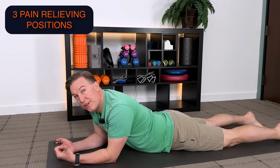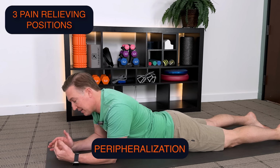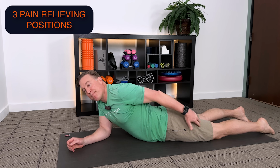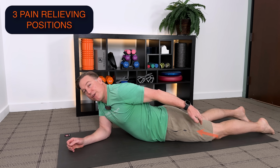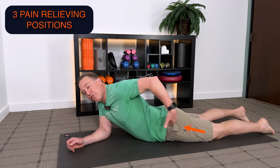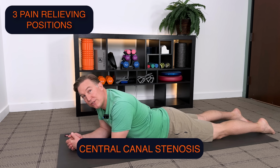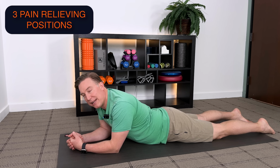If they travel further down, that's something called peripheralization, and this isn't an exercise for you at this point. But we want to see that the intensity or that the location of where you're having symptoms go down your leg, that they're tracing back upwards or the intensity is getting less. If someone's got central canal stenosis, this is probably going to be an exercise that they won't tolerate well, and I would have them wait to talk to their doc before doing this exercise.